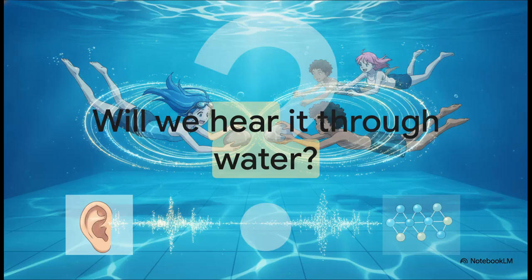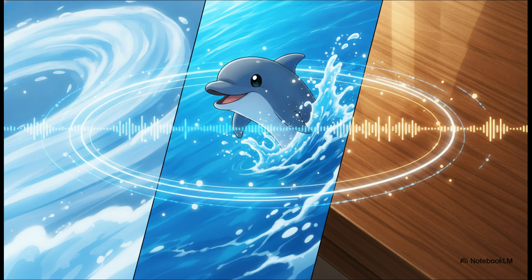All right, let's shift to a completely different scene. We know the stadium wave effect works in the air, but what if you're swimming underwater? If someone taps 2 stones together down in the pool, will we hear it through the water? The answer is absolutely yes. And this brings up a massive scientific idea. Sound needs a medium to travel. And a medium is really simply any matter made of particles.